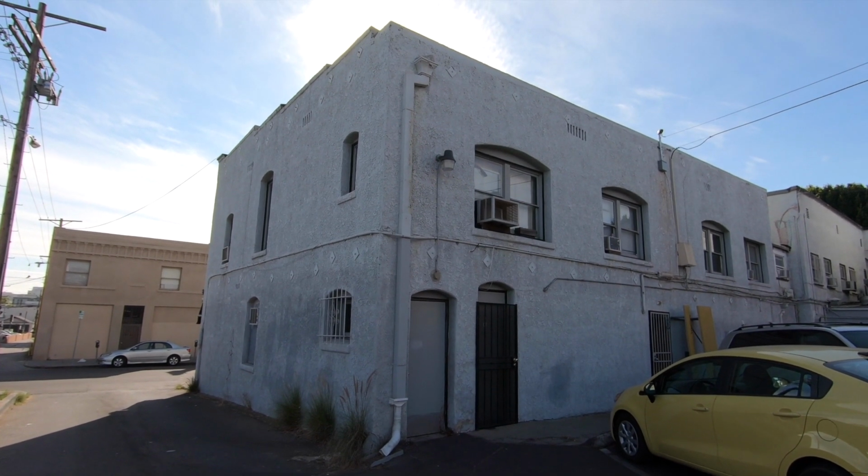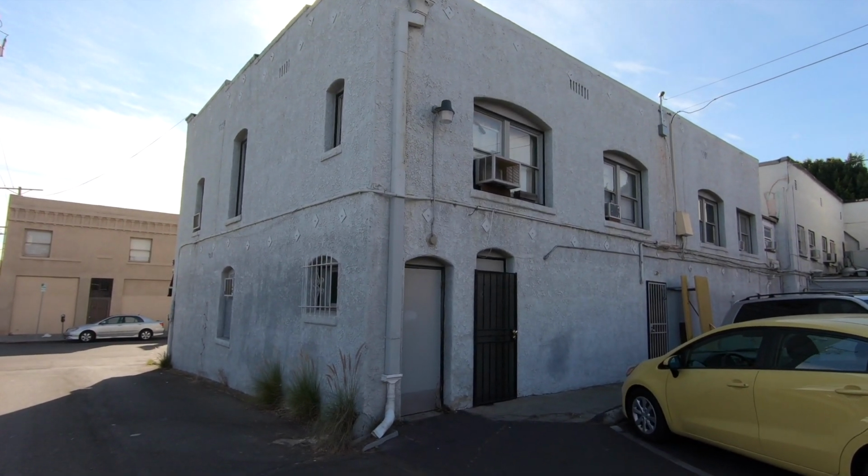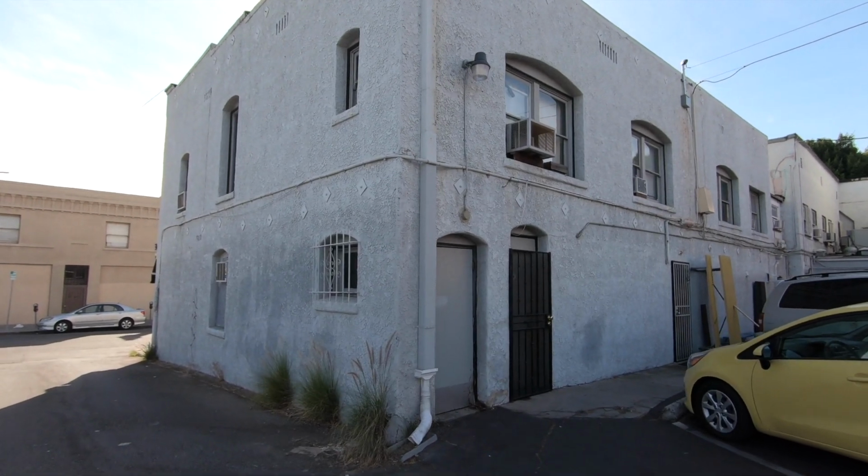This is the backside of the Disney Brothers studio, the very first studio here in the 1920s. I really find it amazing that this building is still standing after all these years. You think about the Disneys being here in the early 20s. Here it is like 100 years later and the building's still here.